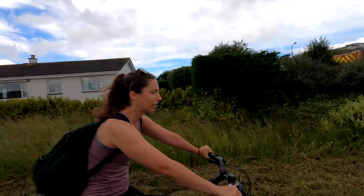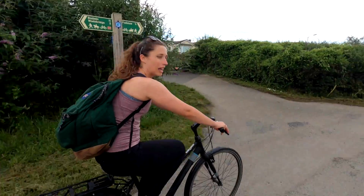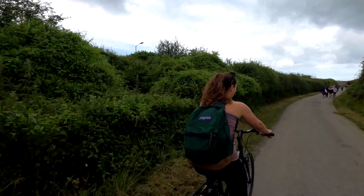So this old train track used to be used for transporting sand for the farmers to use as fertilizer on their farms, and then it was used for carrying, I think, slate and clay as well. And then they had the last passenger train in the 60s, and then they closed it down. I'm not sure if you heard that, so they used to transport slate, clay, and did they do fish as well? Oh yeah. Fish, and then they closed it down in the 60s.